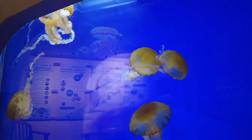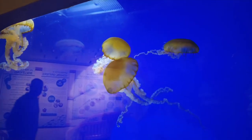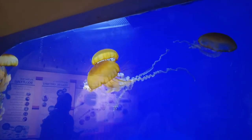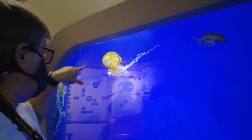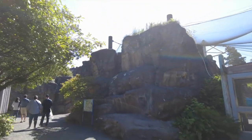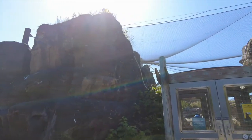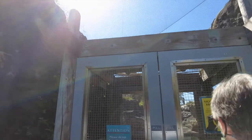I've never seen the jellyfish this close, where you can physically see all their tentacles. Isn't that cool? Yeah, that's pretty. You can actually see how they breathe and everything. So after you do the three different little aquariums, called Soft Shore, Coastal, and Rock, then you come into the next one. Aviary.